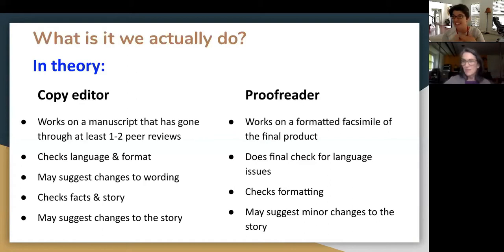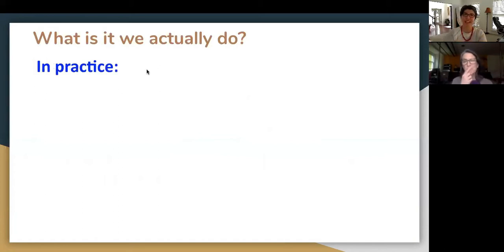Now, in practice, let's take a look. In practice, we think there are three factors. So wait, three in French, and now I have to do the three American. There it is. Really hard for me to do. But there are three factors that will really dictate what you should do when you get a manuscript from a publisher or an author.